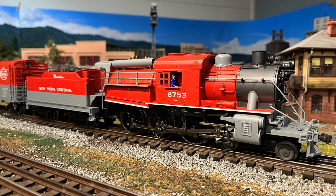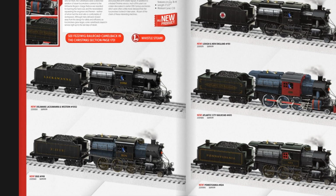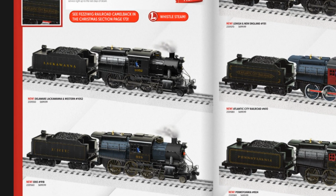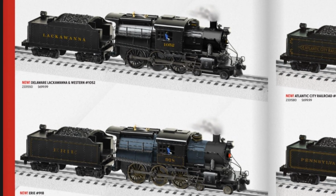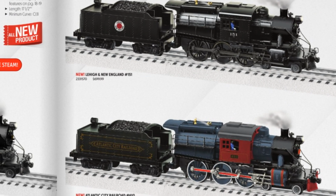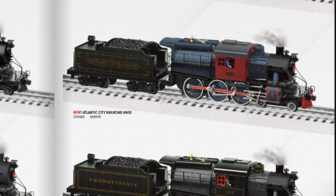Now, again, like I said, this is a custom run from METCA, so you're not going to see this in the catalog, but in the catalog, they did do a Lackawanna, an Erie, a Pennsylvania, an Atlantic City Railroad, and a Lehigh and New England as well. So a couple of different options.